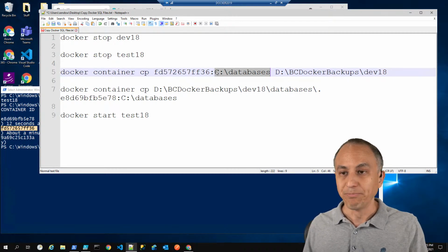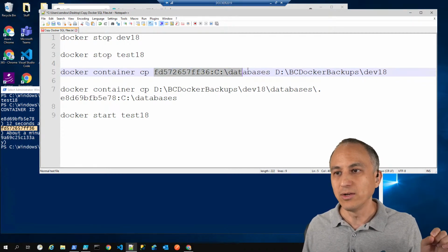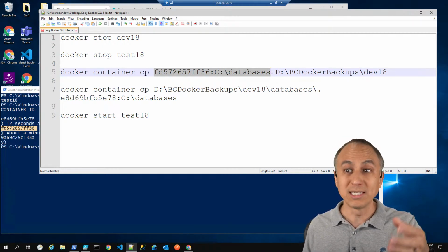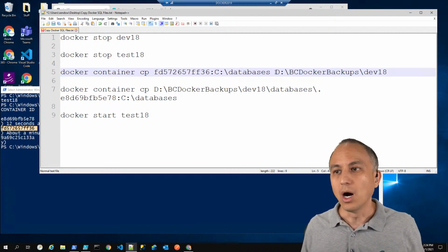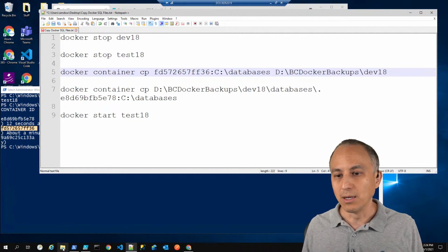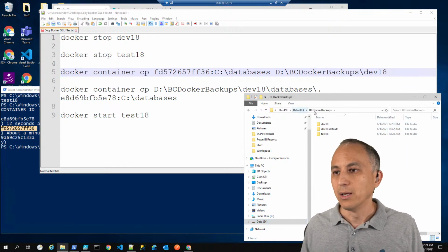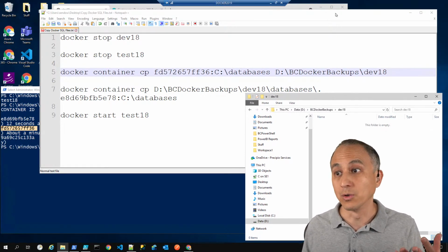But I said, okay, cool. So now we have C:\databases. Now, we're telling docker container cp to copy files from the databases directory, or in this case technically copy the entire databases directory, to our local file system. In this case, I set up a directory on my D drive called BC Docker Backups and Dev 18. So I'm going to put my backups in Dev 18. Let me just clear that out. Okay, that's where my database files are going to go.